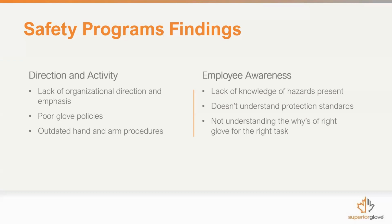Poor glove policies: you've got to wear a glove, but there's no signage stating what glove is required. They'll just go and pick whatever they can in the warehouse or out of the vending machine.